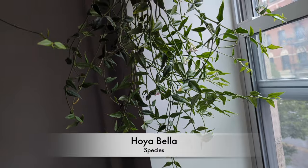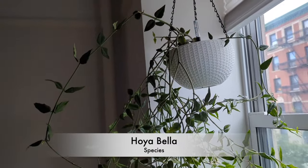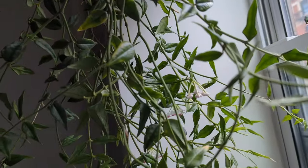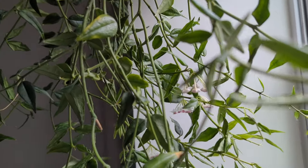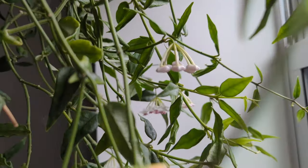So last, I have my Hoyas that I want to show you. Well, two of them anyway. This is my Hoya Bella. And after 2 years, I finally got it to bloom. And I wanted to show you because I struggled getting this to bloom. It was really, really tough.